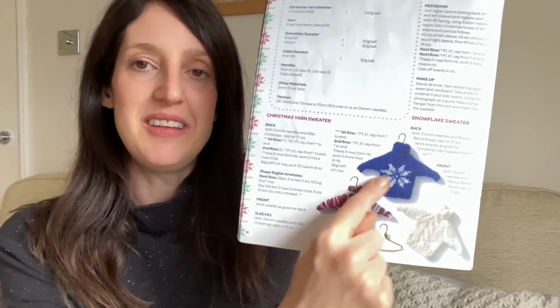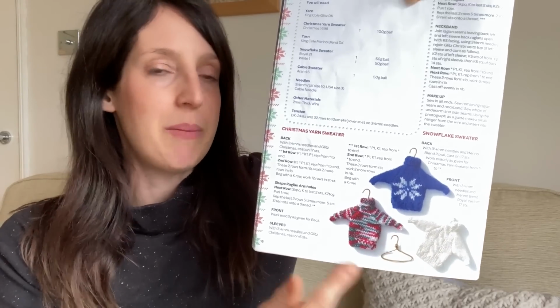I also, over Christmas, knitted some of these little knitted sweater decorations for the tree. For me and my mum and my sister, I knitted some. And I talk more about those in my Christmas makes video that I put out, I think in December. And I'll link it in case you fancy having a look at those. But yeah, I won't go into detail on those now. But that is my final make to share with you today.